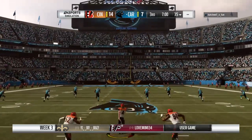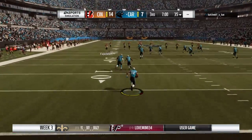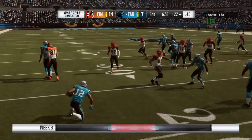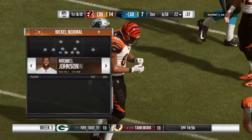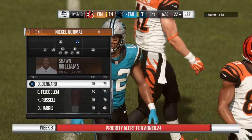Coach, the Bengals set to receive. They have the lead and the football to begin quarter number 3. Fielded about a yard deep. Out come the Panthers. They'll have it first on offense in the third quarter. They're down here, but very much in this game.